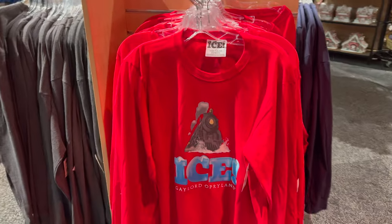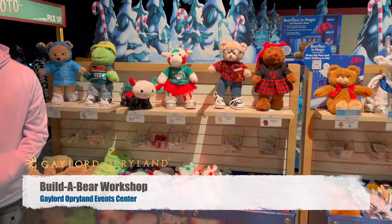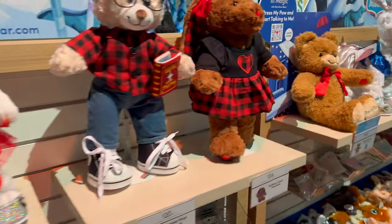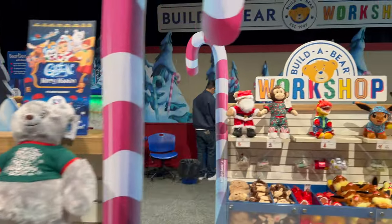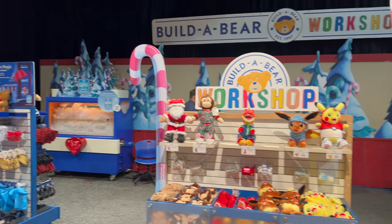Red one. And over here, they have Build-A-Bear in here. They have an actual Build-A-Bear workshop in here. With a Christmas axolotl. I never thought I'd see a Christmas axolotl. Did you, Kevin? I did not. That's crazy. Bunch of reindeer. And yeah, wow. Full out Build-A-Bear workshop. That is crazy. And they've got Pokemon.